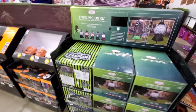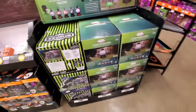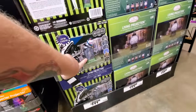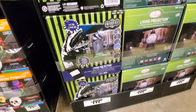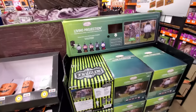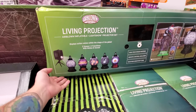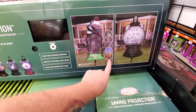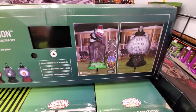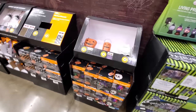Oh wait a minute, one more thing here. Living projection. Wait a minute, they got more Beetlejuice stuff. Wait, what? Okay, yeah. What the heck is it? It's another sandworm, but it's got a tombstone, it looks like. And some kind of a light show projector set. Maybe you project a movie on there. Or maybe it has slides. Displays action scenes within the shape of the globe. Five scenes, four transitions with motion and sound. So that must be what it is. Okay, this comes with these five things. There's a projector, and you project it up onto that, which is kind of like the screen. That's kind of cool. I don't know if it's worth 200 bucks, but there's a few other things here.